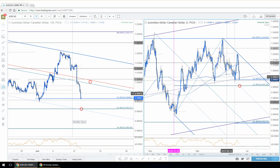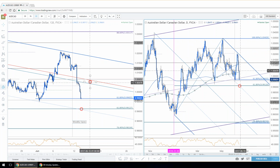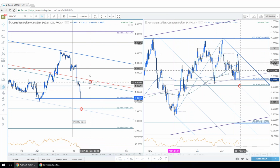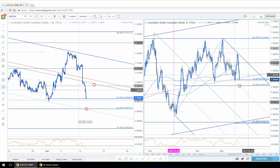Hey, look, the 200-day moving average, by the way, is also on the monthly open. Yeah, so you definitely want to be watching this. All right, so that is Aussie CAD.